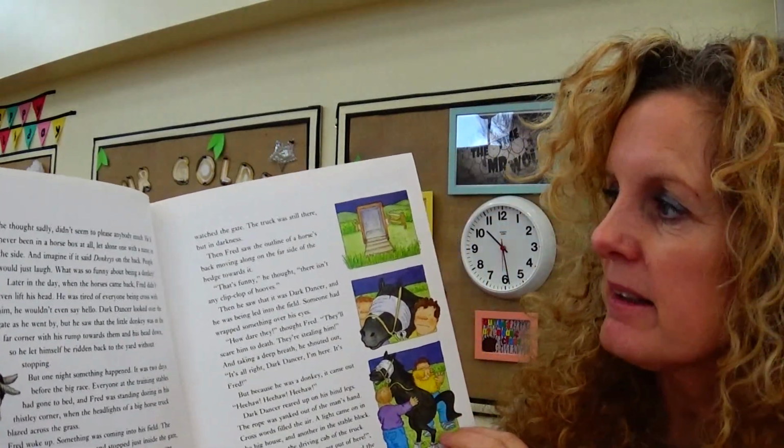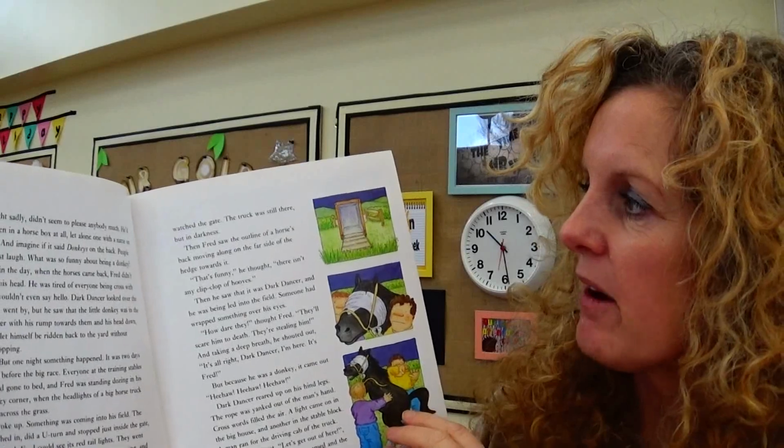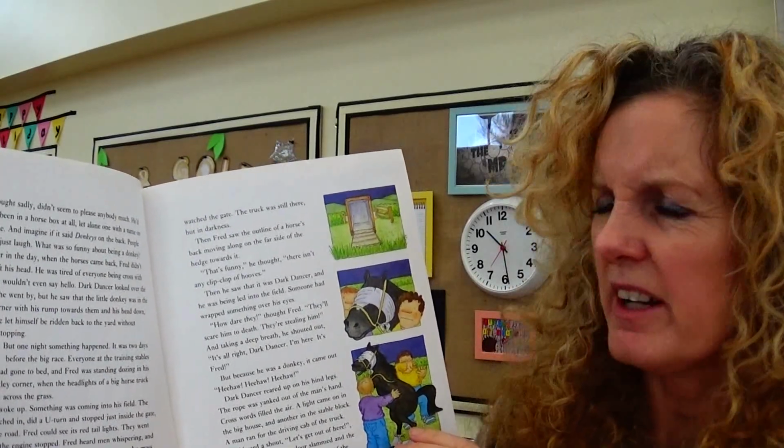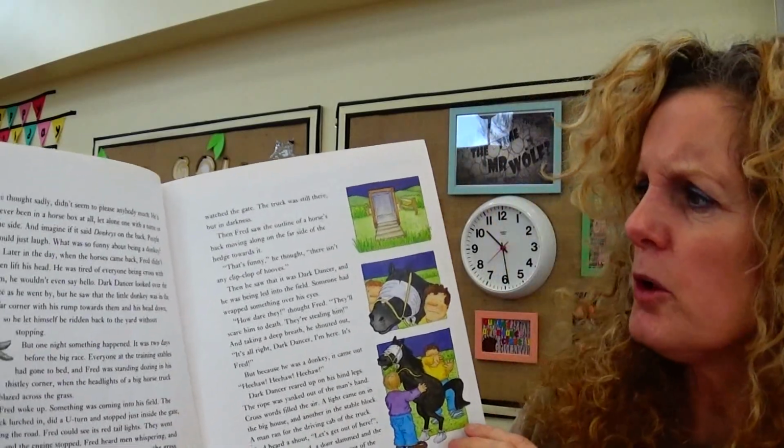But no, they went past him and over to the stables. Fred's long, furry ears strained for sound. He heard more whispers, the creak of a door, and then a long silence. Fred watched the gate. The truck was still there, but in darkness. And then Fred saw the outline of a horse moving along the far side of the hedge towards it. That's funny. There weren't any clip-clops of hooves.